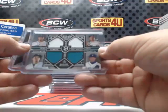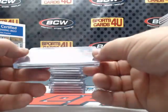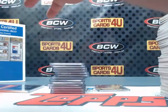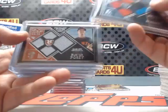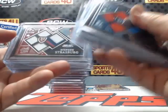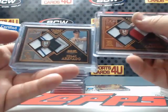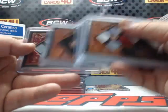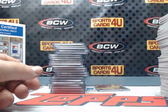Quad jerseys, to 99, Mariners, Cano, Cruz, Hernandez, Iwakuma. To 75, Mets, Harvey, deGrom, Matz, Syndergaard. Quad game used memorabilia. To 99, Marlins, Ichiro, Giants, Buster Posey, Albert Pujols, Angels, Steven Strasburg, Nationals. To 75, Tigers, Miguel Cabrera, Nolan Arenado, Rockies, Yankees, Don Mattingly, Orioles, Manny Machado. And to 25, Rangers, Cole Hamels.